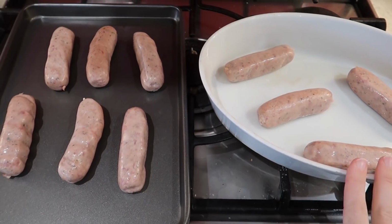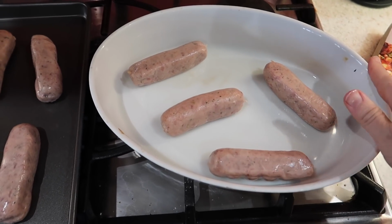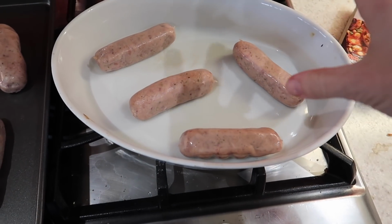If you do these measurements for your batter, it'll turn out so well every single time. Just as a little side note, if you're wondering what I'm doing here, I am just cooking 4 in here, which I'm going to pour the batter into because I want as much batter to go in as possible. So I've got 1 sausage each for us here that I'll portion up with the batter bit.